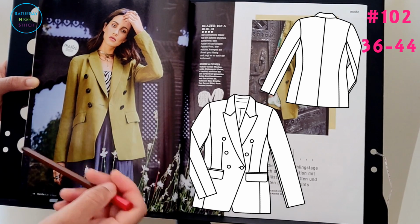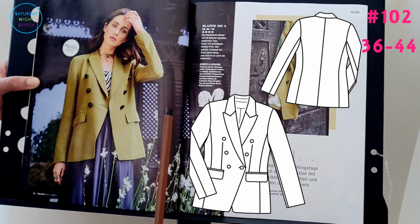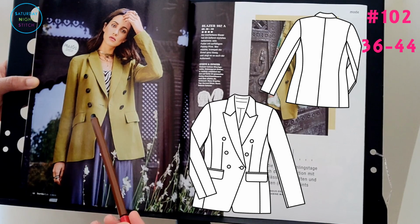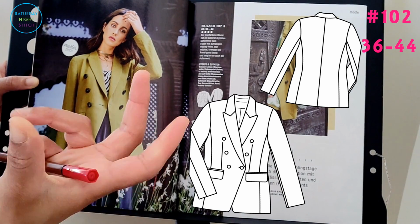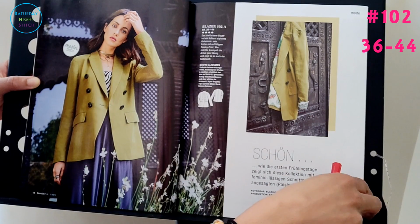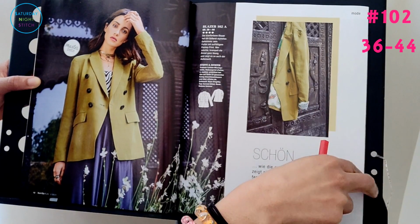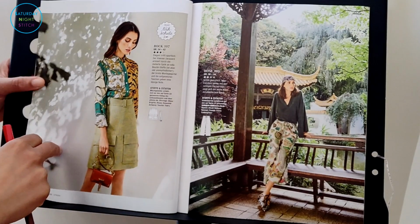It's an oversized boyfriend style blazer, and you could have a lot of fun with it using lighter weight fabrics, like they've used kind of a viscose linen, which confers the look and feel of linen, but without the wrinkling quality of linen. So viscose linen is a good fabric if you do like linen, but you don't like the wrinkling of linen. And I love the lining fabric that they've used. They've used a bright paisley print lining.